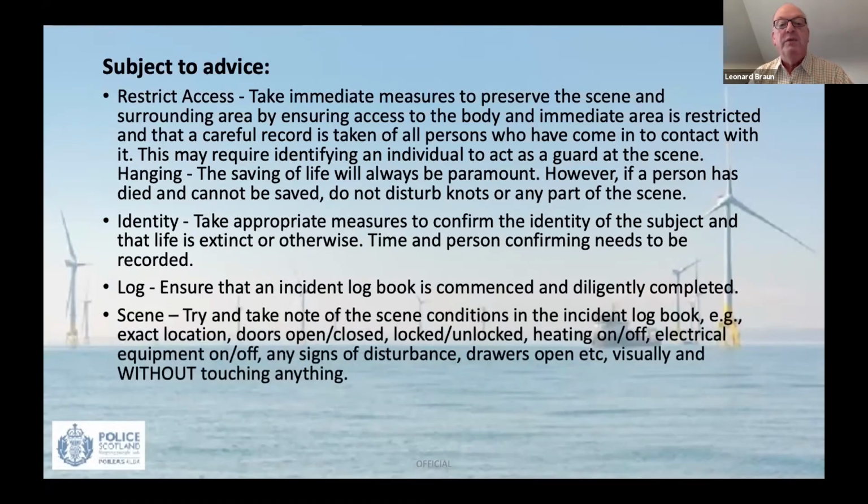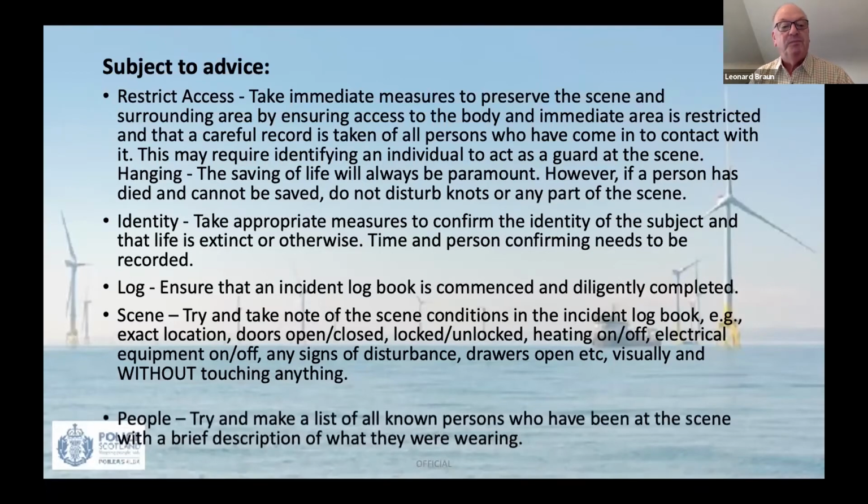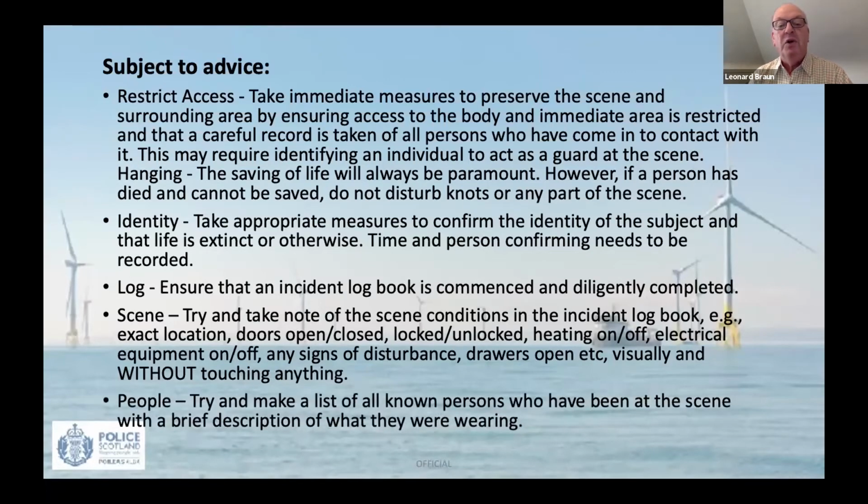Try and take note of the scene conditions in the incident logbook, for example: exact location, whether doors were open or closed, locked or unlocked, the heating was on or off, electrical equipment was on or off, any signs of disturbance, drawers open, etc. Visually and without touching anything. Try and make a list of all known persons who have been at the scene with a brief description of what they were wearing.